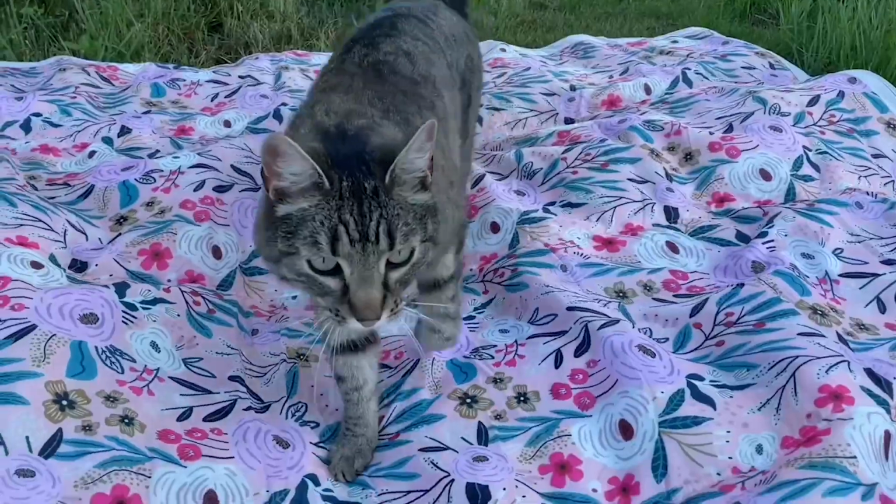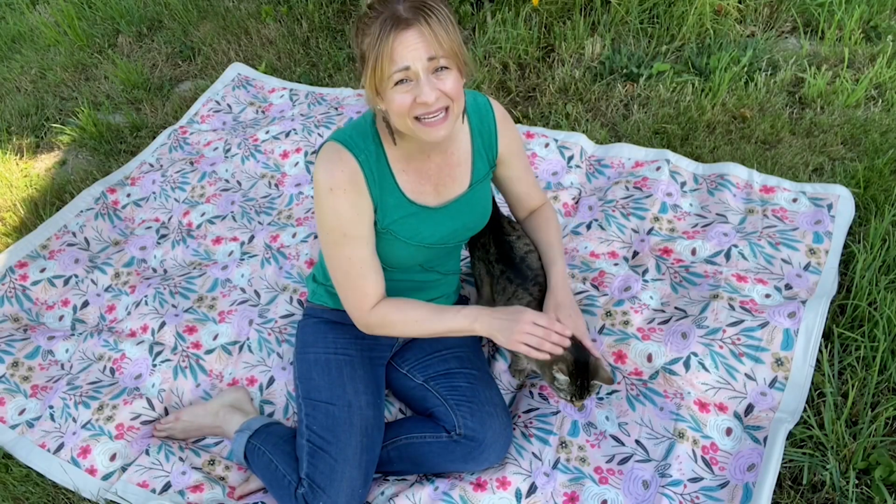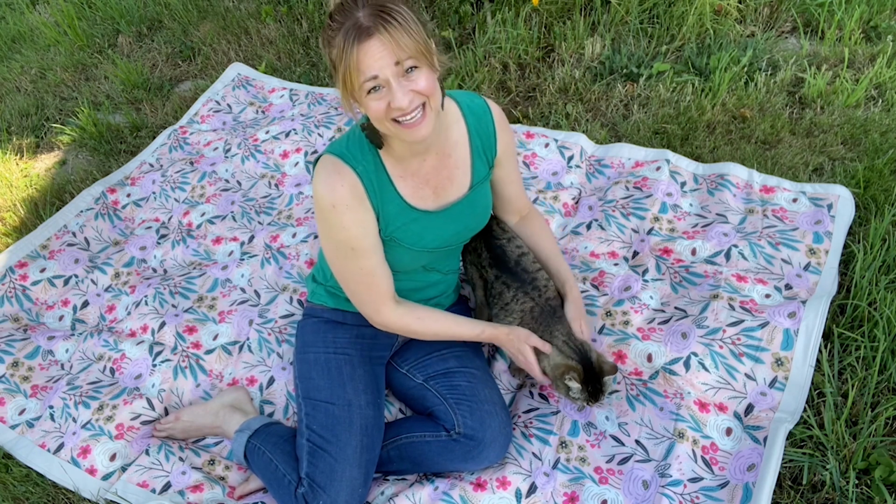Our whole family, including the cat, have just been loving this blanket from Addison Bell. It's so versatile. You can use it in many different locations. I really just love it, and that's my point of view.